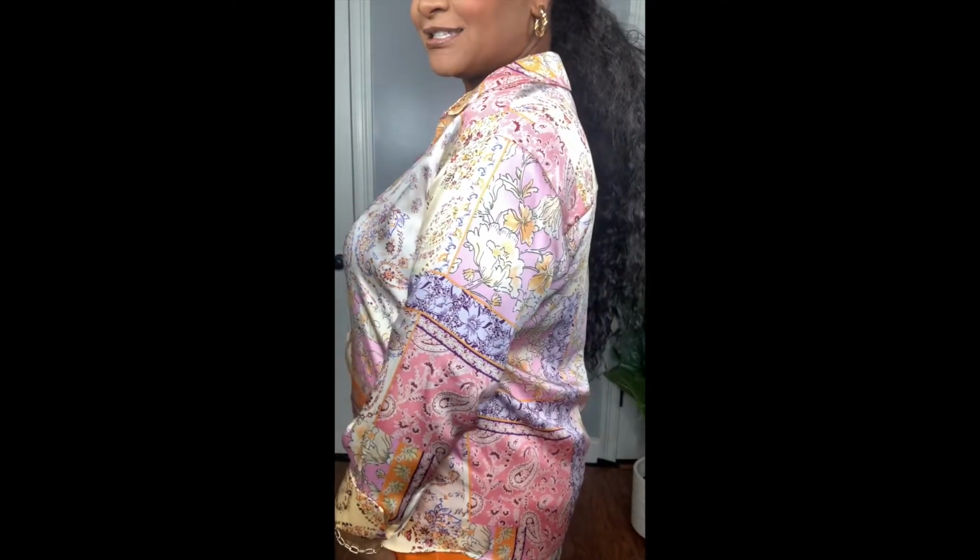Enough rambling. Let's get into this haul. All right, you guys. This outfit here, isn't it screaming spring slash summer? Beautiful pieces. I picked this top and these pants up from Zara. I paired it off with this beautiful pink slingback sandal heel. I ordered those from Shein.